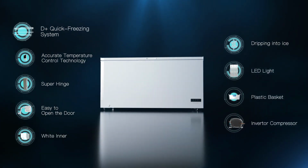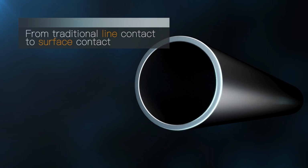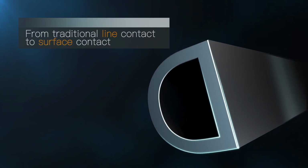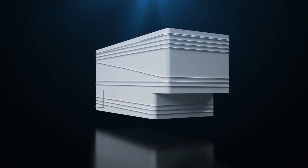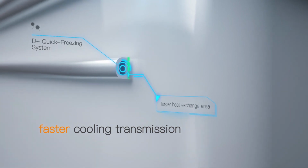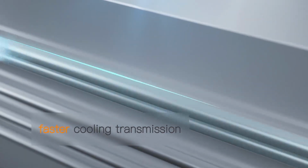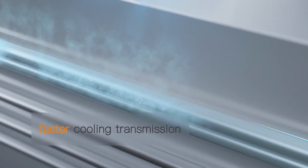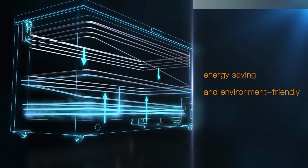G-Plus Quick Phrasing System. From traditional line contact to service contact. Here at Exchange Area, becomes larger and cooling transmission faster, which brings about more efficient refrigeration. Midea uses innovative technology to improve refrigerating efficiency along with energy saving and environmental friendly features.